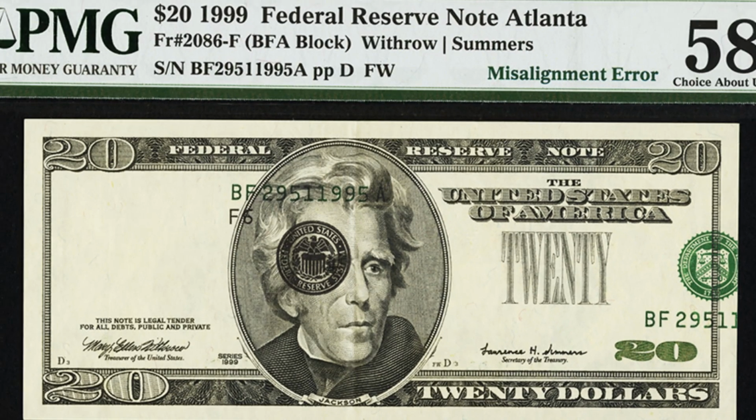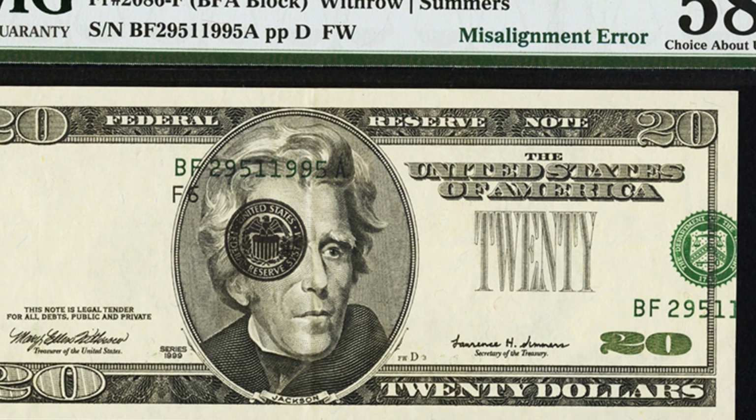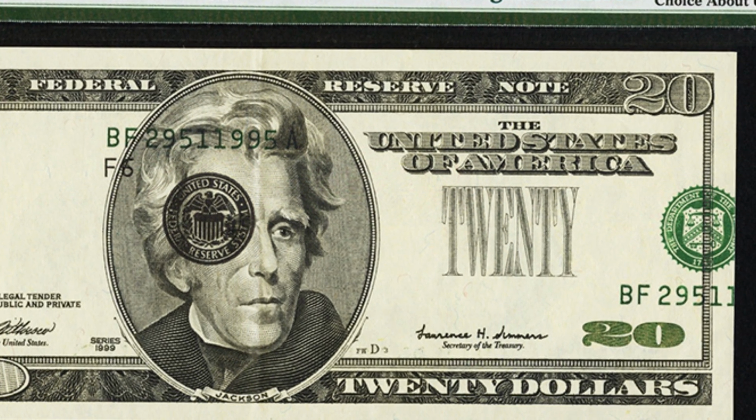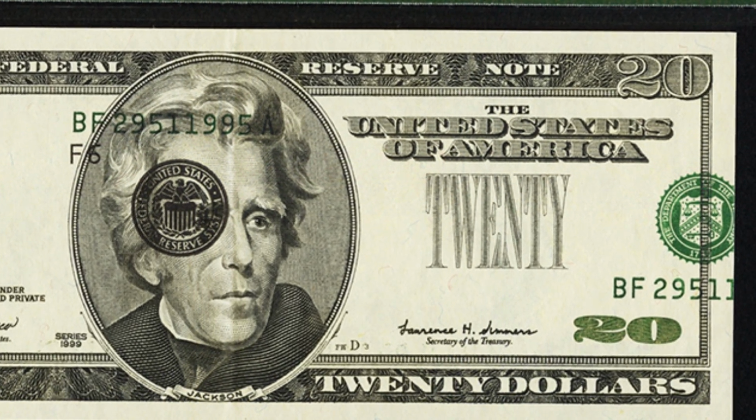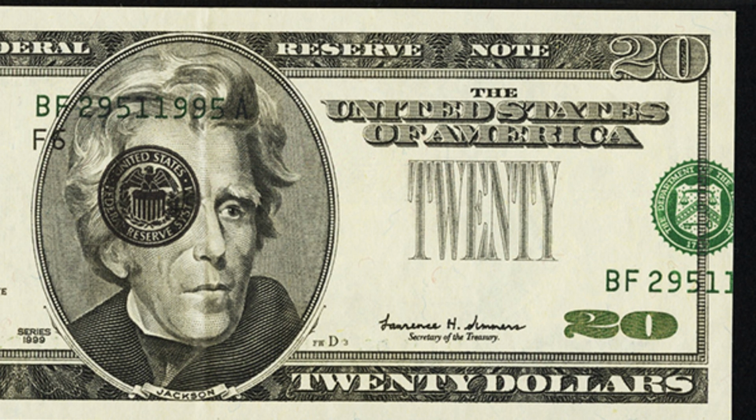Now here is a 1999 $20 bill. This Federal Reserve note has a misalignment error similar to the other one that we looked at. You've got the seals and the serial numbers misaligned there on the front, and it is in pretty decent shape. This $20 bill sold for over $1,500.